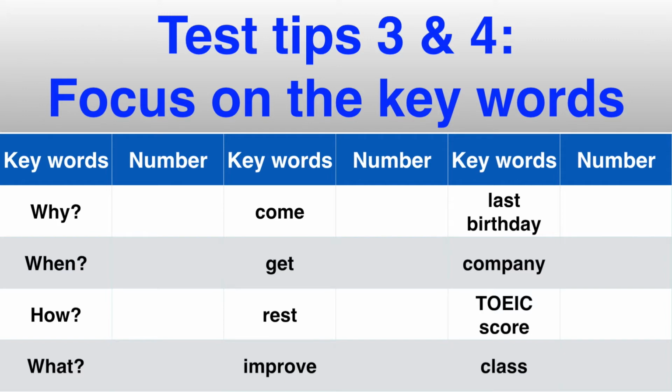Unit 2. A. Focus. 2. Test tactic. Number 1. How do you come to class? Number 2. What did you get for your last birthday? Number 3. Why do you want to improve your TOEIC score?